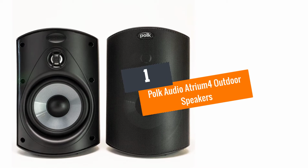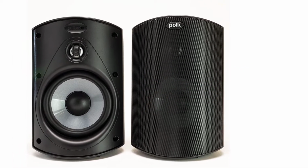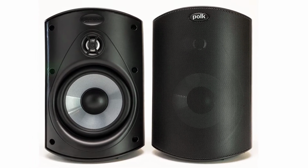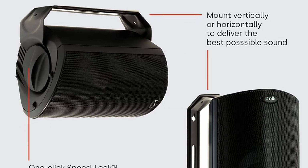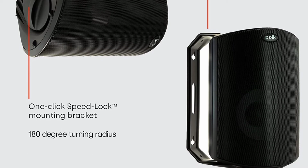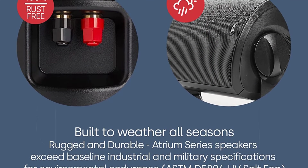At number 1. Polk Audio Atrium 4 Outdoor Speakers. These best outdoor speakers are bigger in size but light in weight. It only weighs 3.6 pounds so you can carry it anywhere you want to. It is weather resistant and in fact, it exceeds the baseline industrial and military specifications for environmental endurance. It has a baffle board design that can fill a large open outdoor space.